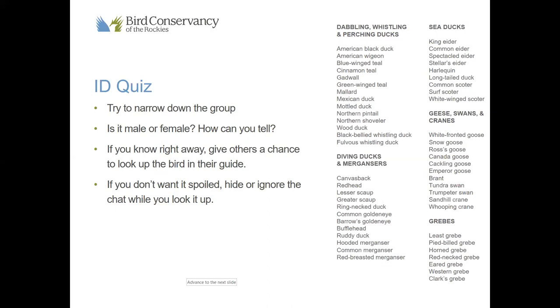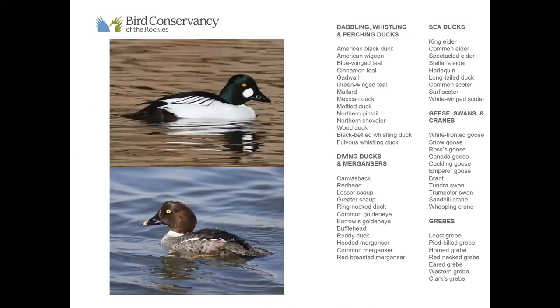If you do know the bird right away, we appreciate that. We appreciate your bird knowledge, but please give others a chance to look it up in their bird guide. If they maybe haven't seen that bird before, it's pretty fun to go through and have that feeling of adrenaline when you've gotten the bird right. And if you don't want it spoiled, maybe hide or ignore the chat while you're looking it up. Okay, for the first one, what do we think this is?